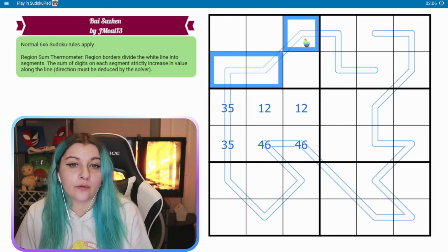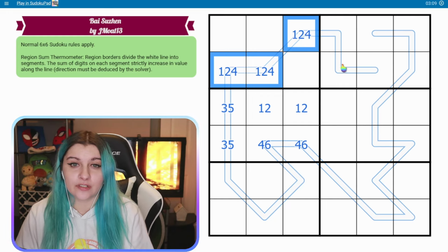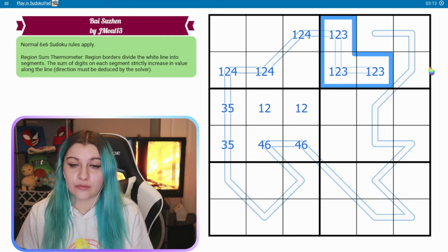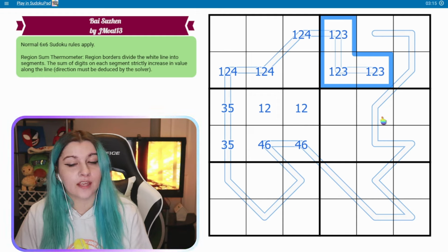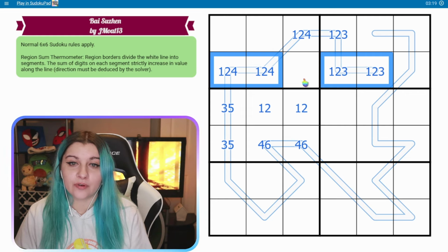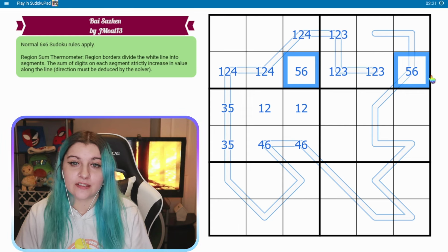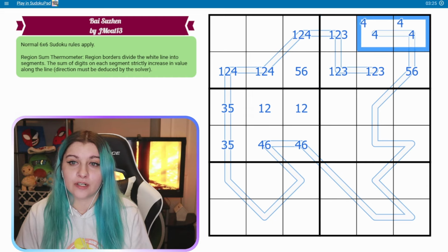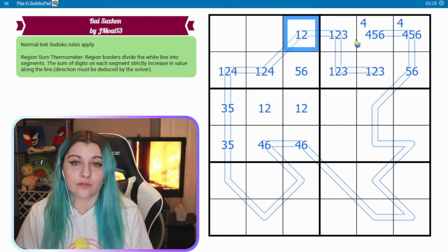If this is 8, the only way this works is if it's 7, which is 1, 2, 4 in 3 cells. And this will have to be 6, which is 1, 2, 3 in 3 cells. And I have some cool stuff happening. This is a 1, 2, 3, 4, so this is going to have to be a 5, 6. I actually know if this is 1, 2, 3, this will definitely be a 4 and a 5, 6, so this won't be a 4.